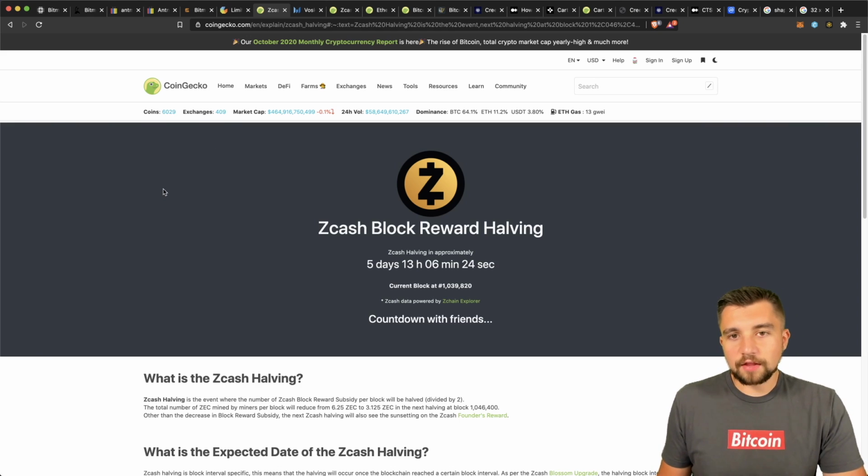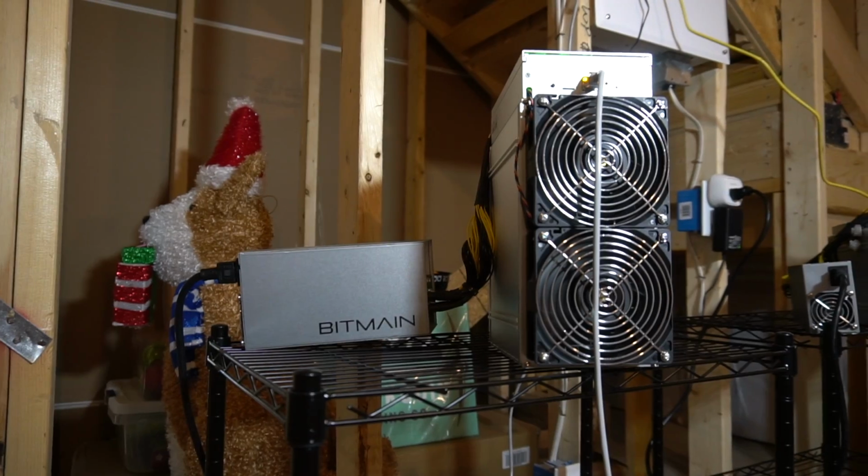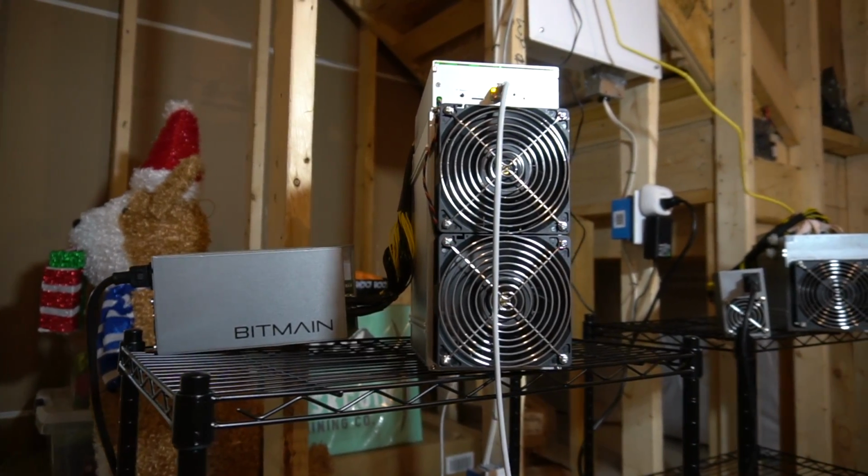So here's the elephant in the room. Zcash block reward halving. 5 days, 13 hours. What does that mean? Okay, so this happens every 4 years because Zcash is basically just a bad version of Bitcoin. I said it, truth hurts. Look up all the VC funding, backing, and everything they've done and how much money they've made, and it's just, I'm out. There's better alternatives. This was cool when it came out, but it's not interesting to me anymore.